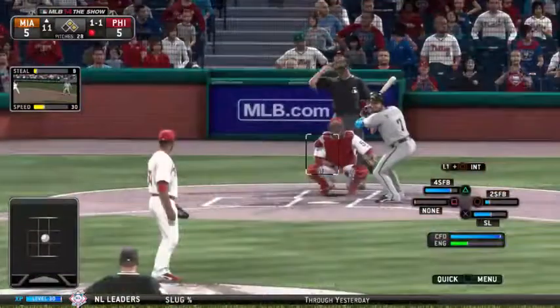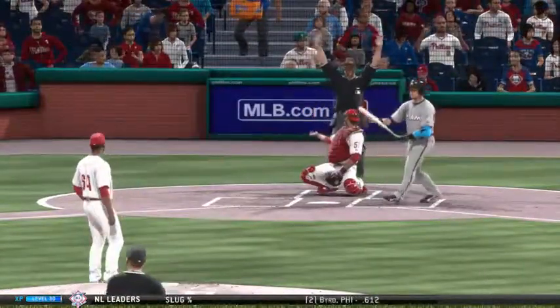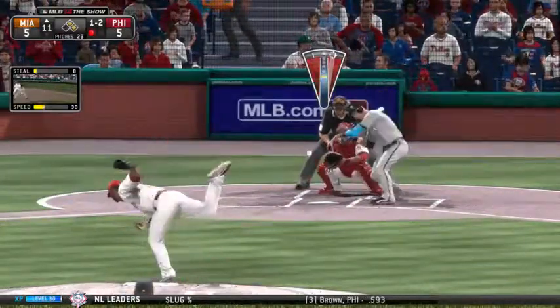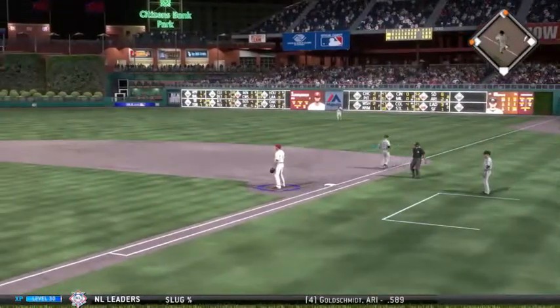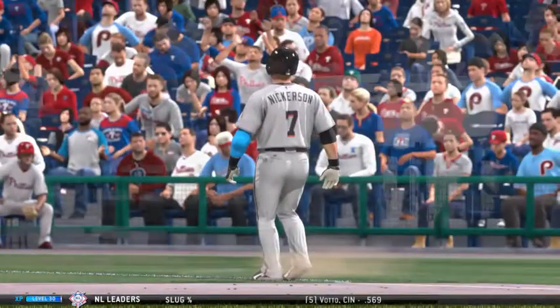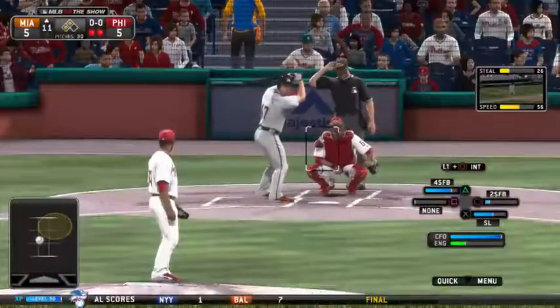And he takes a called strike 1. Runners are at first and second with 1 away. And this is going to be a foul ball. Oh, this is hit to third. Will it be 2? On to first, and there were 2 down. Brian Bogusevic will be called upon here to hit with the game on the line. Brian Bogusevic.